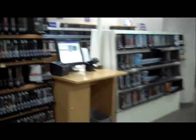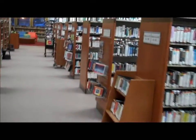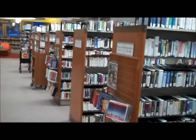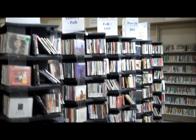The locked cases for DVDs are feature films and probably not going to be used for History Day projects. The fiction on CD and cassettes, as well as feature videos on VHS, are filed in this area. Music is at the end of the room and sorted by genre such as rock, classical, country, folk, soundtracks.